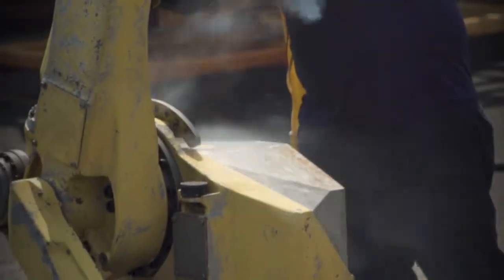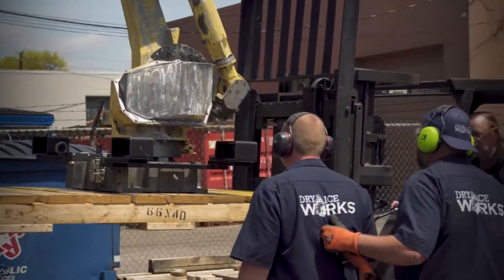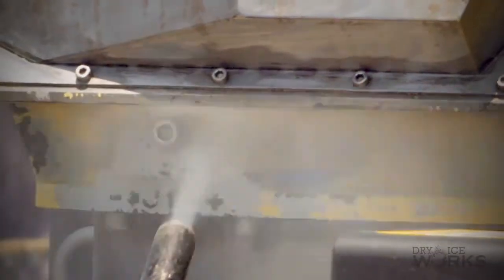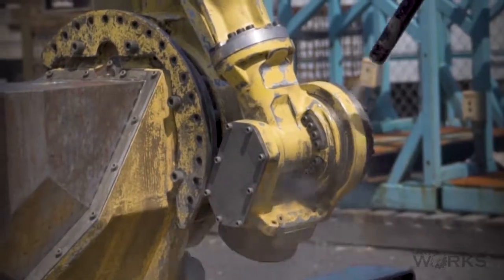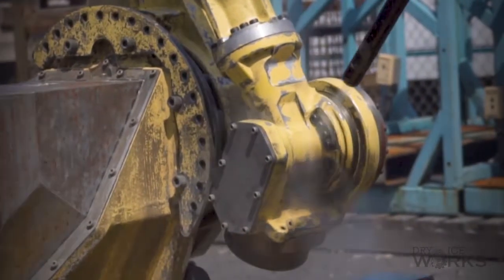After we've cleaned what we can reach the way they're positioned, MMBS will send a high-low out. They'll actually lift them up so we can get the underneath sides very well, make sure that all surfaces are clean. One of the great things about dry ice blasting is we can actually get into tight, small areas difficult to reach with other processes.